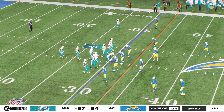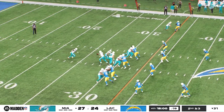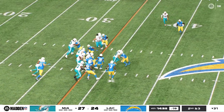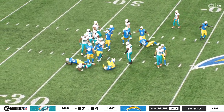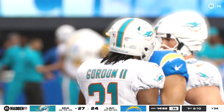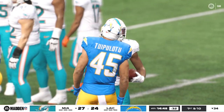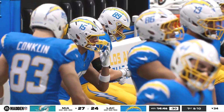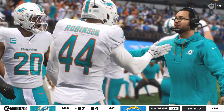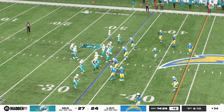From the 31, here is 2nd and 3. On the ground, here's Gordon to start the 4th. And that'll give him a first down. Tackle made after the pickup of 3. And the offensive line does a really nice job winning this play at the point of attack. And once he got the ball, all he had to really do was just find a crease and hit it, and he's able to pick up the first down.